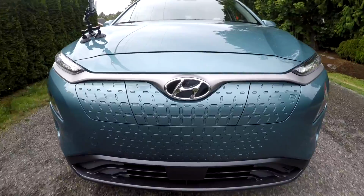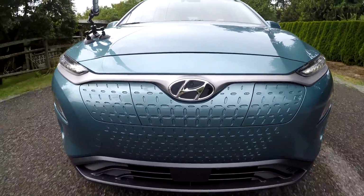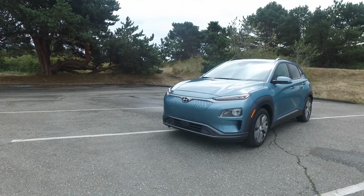Okay, so without a doubt, the first thing that people want to know about when they see the Kona Electric is everything that has to do with its electric car-edness. So we'll just run over some of the generalized questions there. No, it does not have a gas tank at all and does not use any gas. This is not a hybrid. This is a strictly electric vehicle.